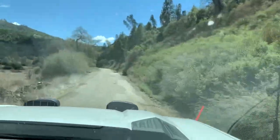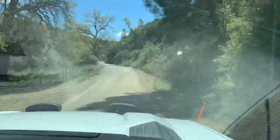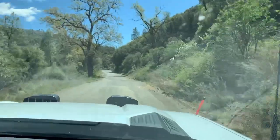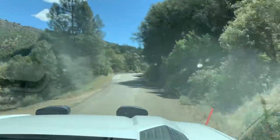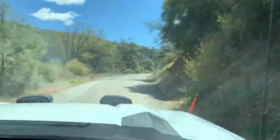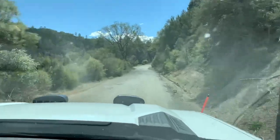Right now, and this would be if someone was accessing, they still could be coming from the west this way, right? Yeah, because they start out closer. All the access points are off of this road. Okay. So it's scattered all the way through. Okay.